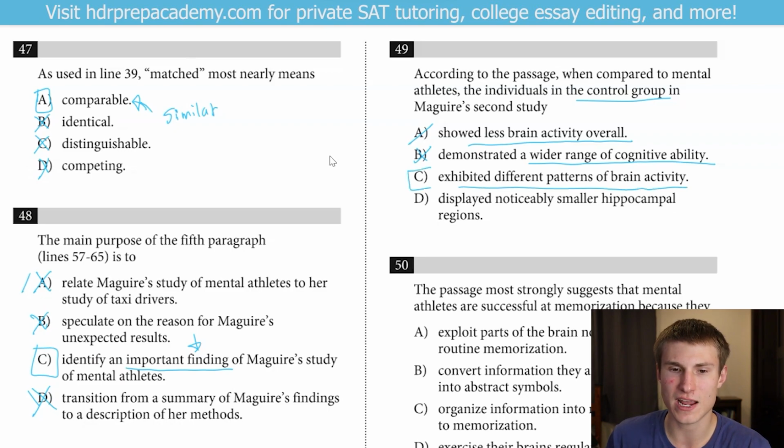C, exhibited different patterns of brain activity. Yes, they were using different areas of their brain. So that's why C is correct there. And then D, displayed noticeably smaller hippocampal regions. No, we know that their hippocampal regions were the same, or at least very close to each other, in the professional memorizers and the control group.